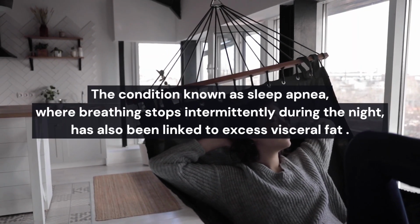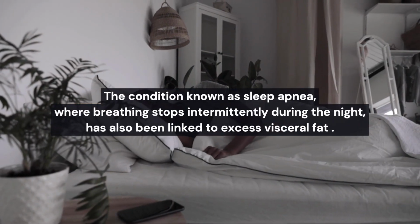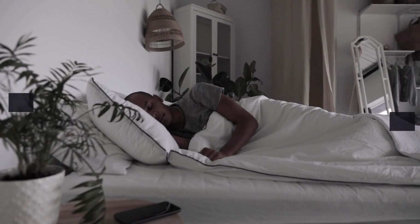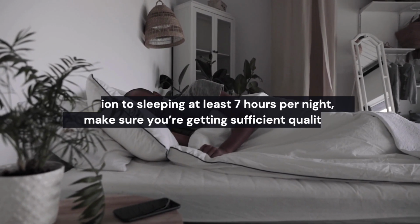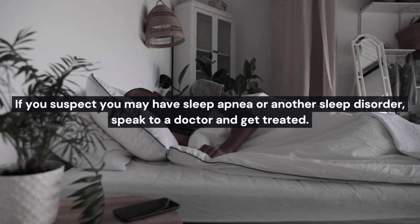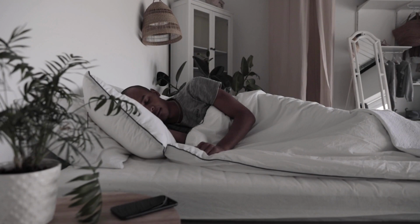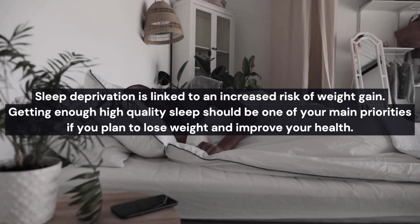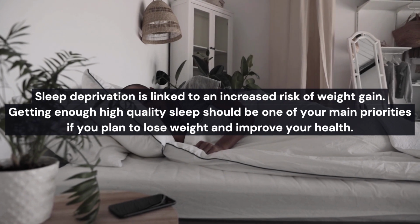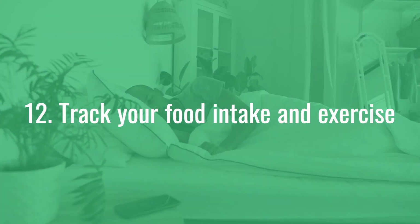The condition known as sleep apnea, where breathing stops intermittently during the night, has also been linked to excess visceral fat. In addition to sleeping at least 7 hours per night, make sure you're getting sufficient quality sleep. If you suspect you may have sleep apnea or another sleep disorder, speak to a doctor and get treated. Sleep deprivation is linked to an increased risk of weight gain. Getting enough high-quality sleep should be one of your main priorities if you plan to lose weight and improve your health.